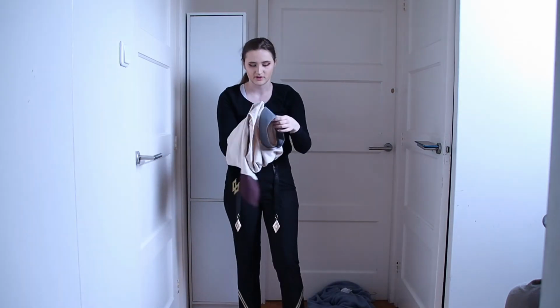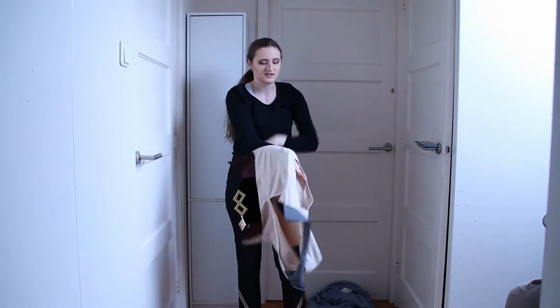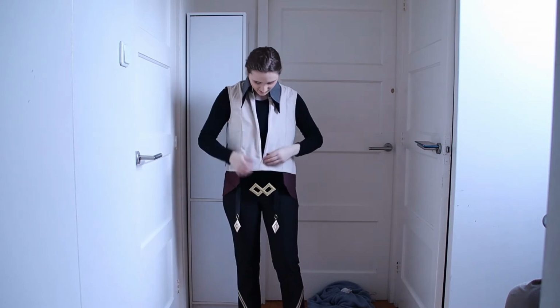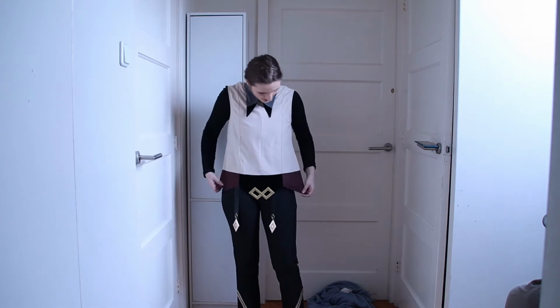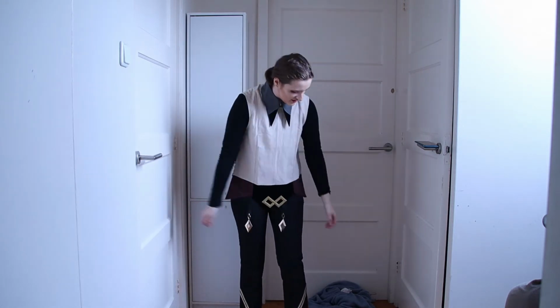Does this have a zipper as well? Yes. Okay, so there's a zipper on the front of the blouse. Gonna make it easier to get into it. So this is a mix between some kind of synthetic fabric and velvet, which feels very nice. No problems here, I think. Looks very nice, feels very nice, very comfortable.